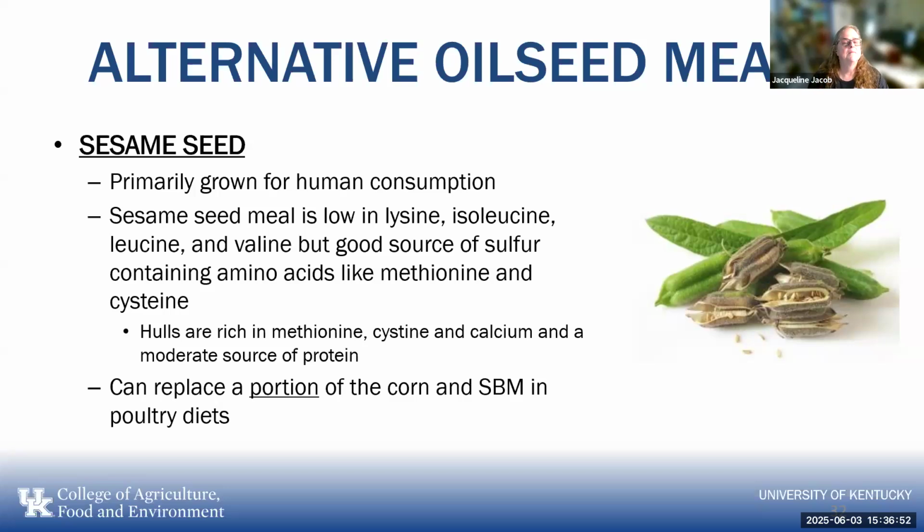Sesame seed meal, which is left after you remove the oil, is low in lysine, isoleucine, leucine, and valine, all of which are essential amino acids. But it's good in the sulfur-containing amino acids of methionine and cysteine, which are the limiting ones in a corn soy diet. The hulls are where you get that methionine, cysteine, and also some calcium from. So if you dehull it, you're going to lose some of that. So you can replace a portion of the corn as well as the soybean meal in poultry diets with sesame seed meal. You cannot completely replace soybean meal with sesame seed meal.